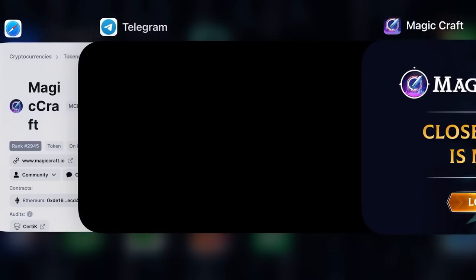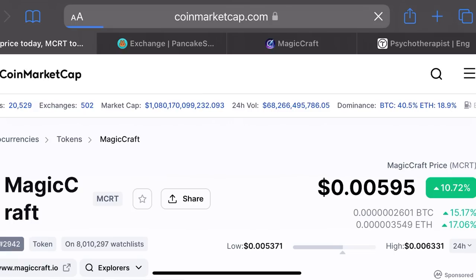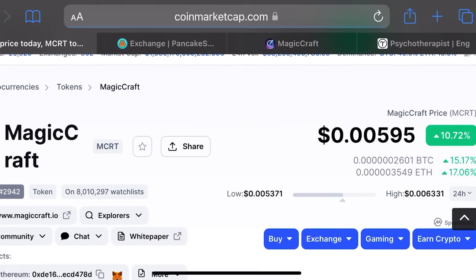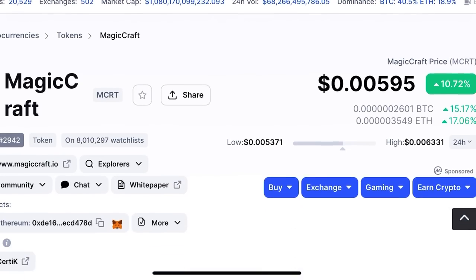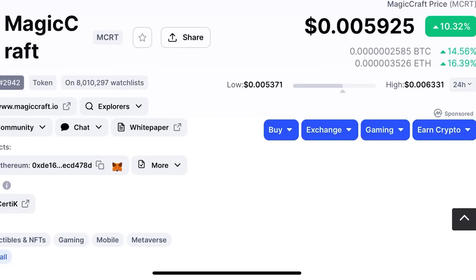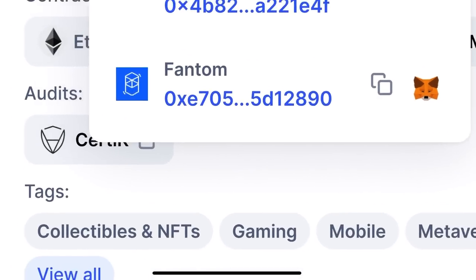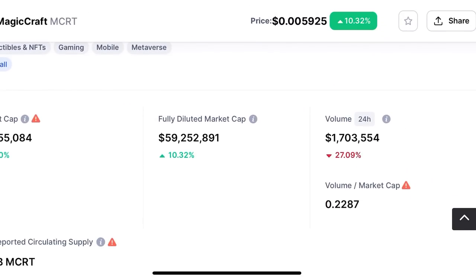Let's go into Magiccraft, by the way. Today it's up around 15% against Bitcoin and 17% against Ethereum, 10% against US dollars. It's ranked 2,942. It's on the BSC and Ethereum smart chains and Phantom. It's CertiK audited, everyone. That's important. A CertiK audit is required for the bigger exchanges.